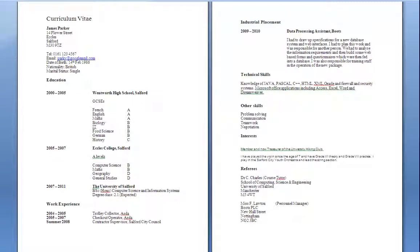Okay, let's start looking at James Parker's CV as a typical CV that students produce and look at how we can make it better. This is James's CV. As you can see, James provides the essentials, but could sell himself much more strongly than is the case at present. If we look at his CV, we can see that he's made some fundamental mistakes.